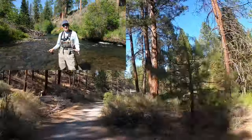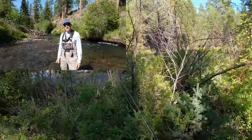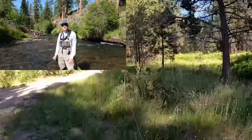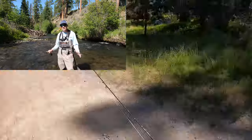Guys, I'm gonna call it a day. Super great time on this little creek, chasing the fish around with a dry fly. They were active, going after it. Beautiful fish, amazing colors, all these native fish out here.